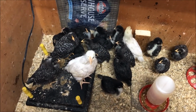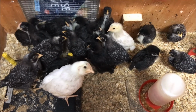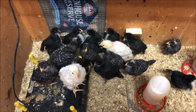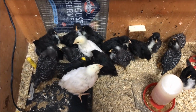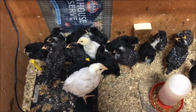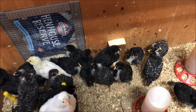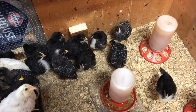These are the big ones. You'll notice that they are about all feathered in. So it's gonna be chilly again the beginning of the week, and then maybe Wednesday it's getting back up in the 50s for highs, and I think I'm gonna go ahead and try to work them out. They are now off of their heat plate and seem to be doing fine. So that'll kind of acclimate them to that a little bit.